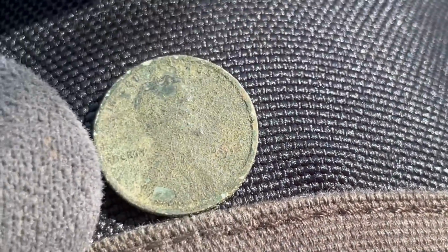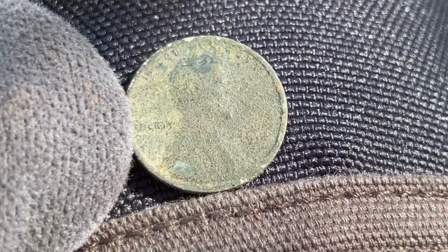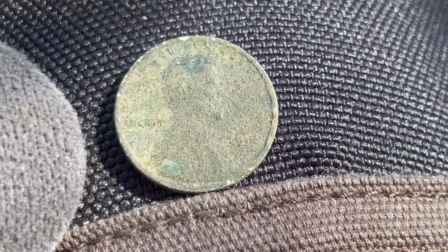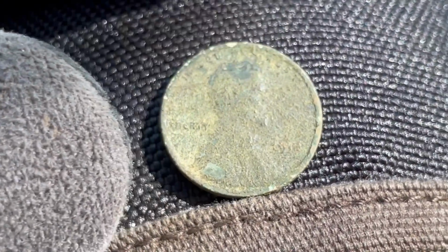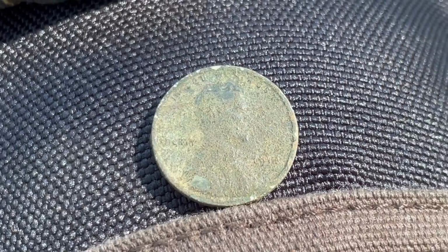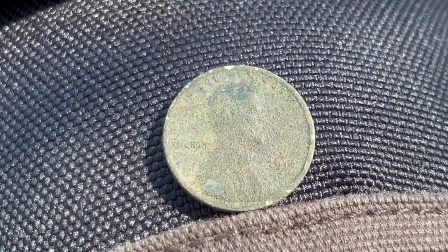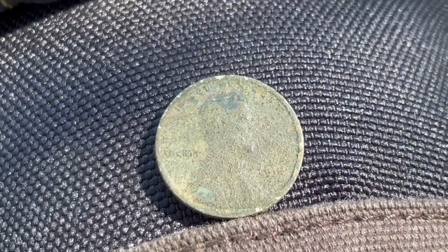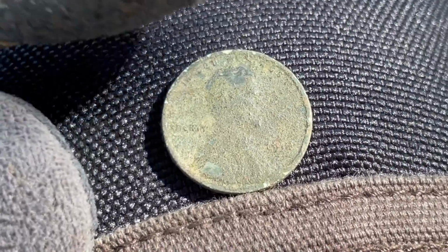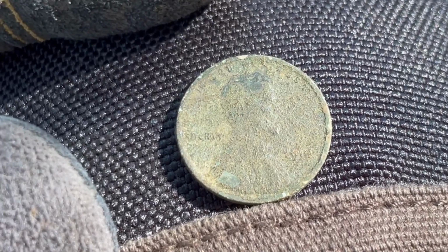We'll flip it over to the obverse so we can try to get a date off of it. We both believe 1913. We'll have to get some up-close pictures to confirm that. But if you guys have been watching the series for a long time, you know that this actually breaks a spell that I have been on for a very long time of finding those pre-1940s wheat pennies. We found Indian head pennies that went into collections before finding those early wheat pennies. So this is a great day for sure.